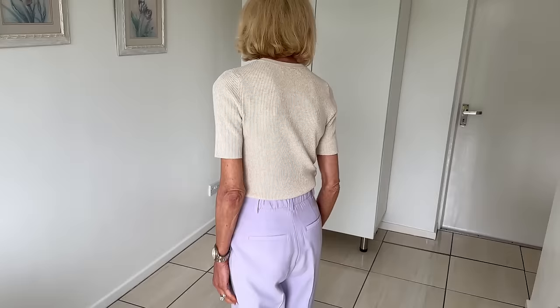These are just lovely. The colour is divine, and you've got lots of options with that. I think they go lovely with this tonal, nice neutral ecru sweater. Absolutely lovely pair of trousers.